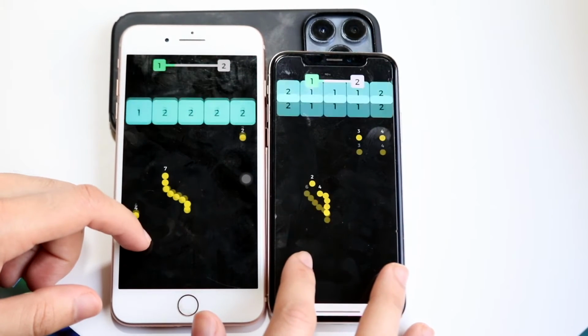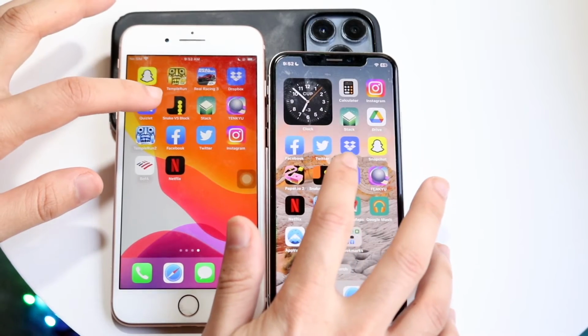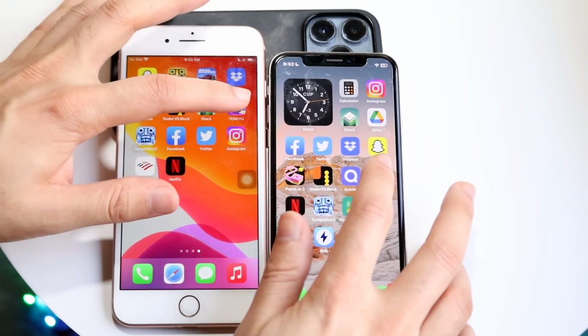Let's go to the game. And they both glitched up a lot. I don't even know if one glitched up more. They both were just glitching up all over the place. Quizlet, 3, 2, 1. And the iPhone 8 Plus was faster there. Let's try Thank You, 3, 2, 1.